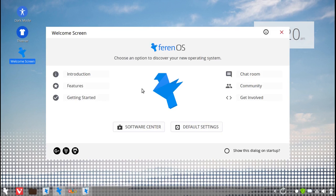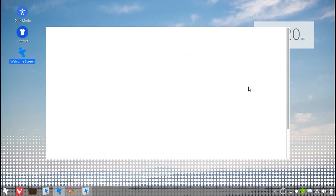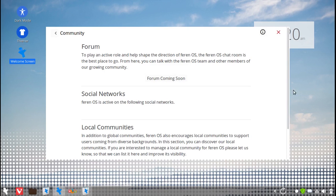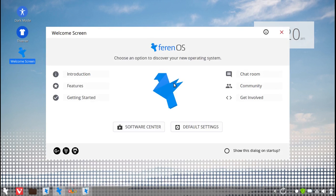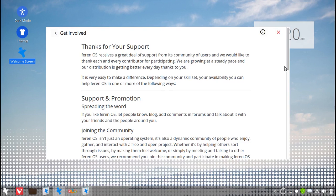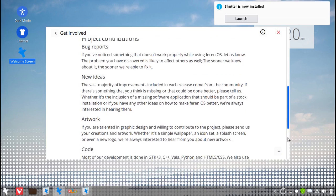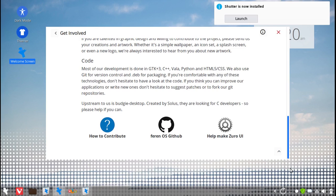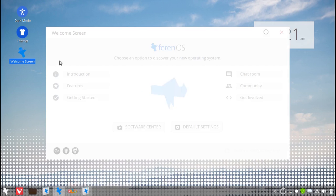Maybe here. Chat room. Community. You can join them to keep up to date with the latest and greatest. It's awesome, and get involved. Very important to get involved. Spread the word, join the community. Helping others, artwork, code, and maybe donations also. So yeah, it's a very nice app.